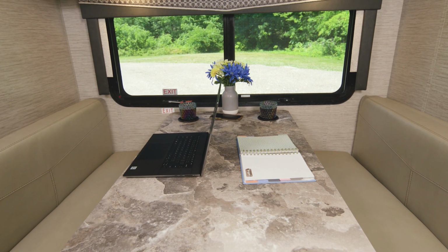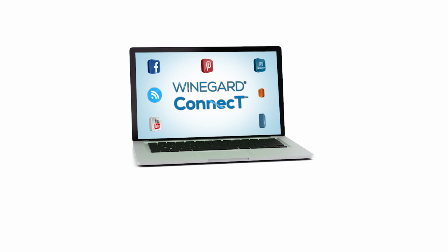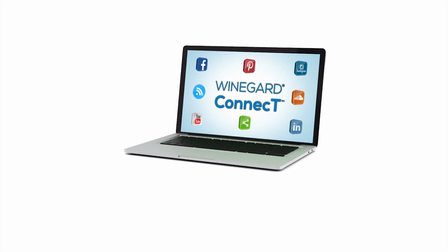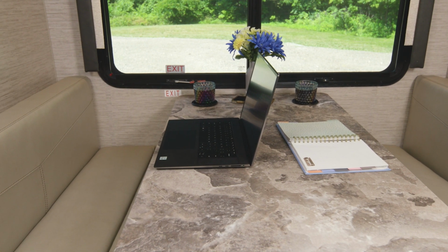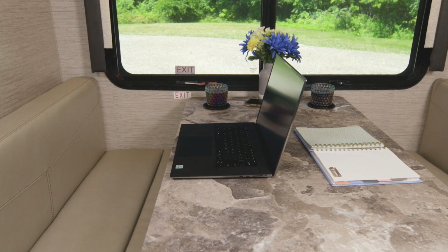of your trip? In the Compass, there is always internet where you are with the WineGuard Connect 2.0 4G hotspot and Wi-Fi extender. Using a data plan from any carrier or through WineGuard, you can easily set up your own safe, secure, one-password internet connection. You'll also have the peace of mind of knowing you're safe when you tap into nearby public Wi-Fi signals.